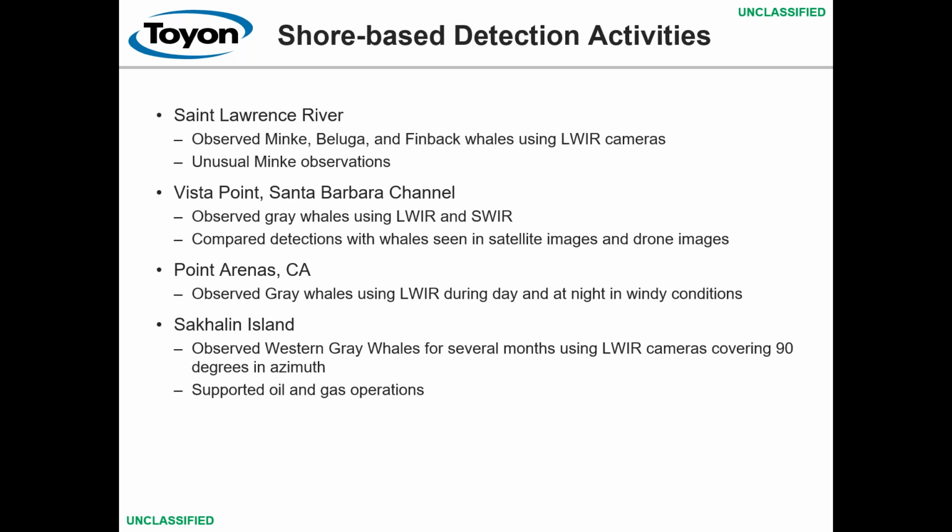We also did some observations in Point Arenas, California. The challenge there was that it was very windy, and that was the big challenge. We also operated at night at Point Arenas as well as during the day.